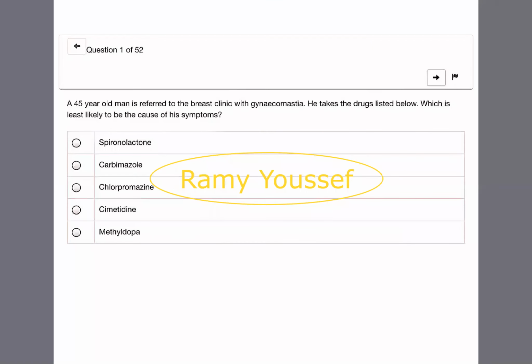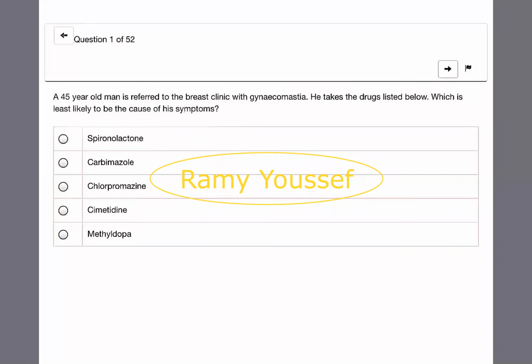Okay, next question, Dr. Burhan. A 45-year-old man is referred to the breast clinic with gynecomastia. He takes the drugs listed below. Which one is least likely to be the cause of his symptoms? A. Spironolactone. B. Carbimazole. C. Chlorpromazine. D. Cimetidine. E. Methyldopa.